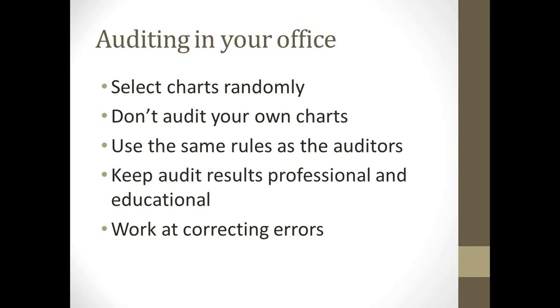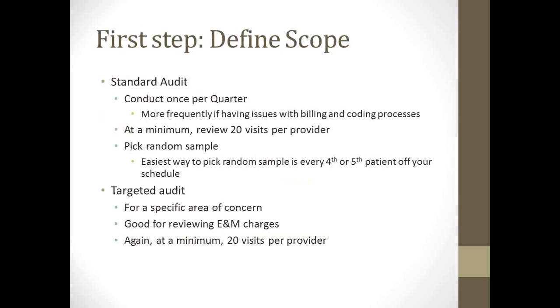There are a few simple rules to consider in ensuring the audit demonstrates what you intend to demonstrate. For the physician, the issues of coding are generally related to evaluation and management for family practice and internists. So this guide refers to evaluation and management auditing. Within the first step, you want to define the scope. Within a standard audit, you want to conduct these once per quarter, more frequently if you're having issues with billing and coding processes. And at a minimum, review 20 visits per provider.